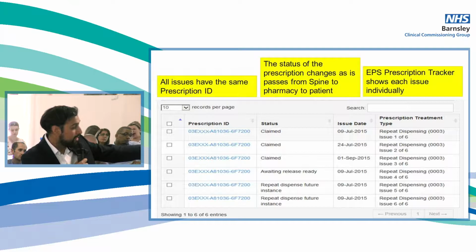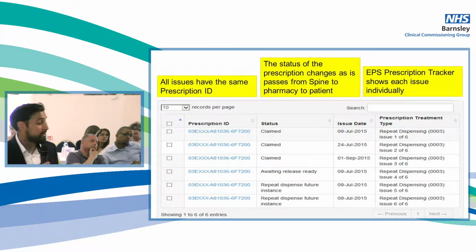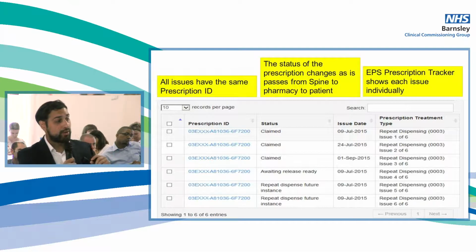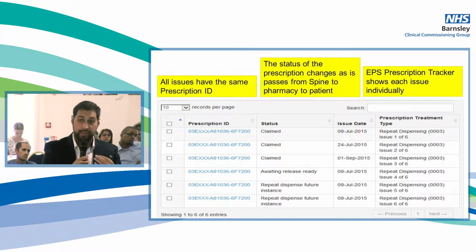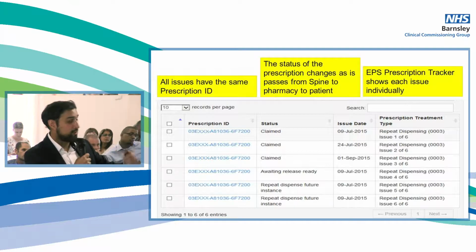Obviously you've got the other 3 there. The 4th one is going to be released next, and the 5th and 6th are going to be released in the future as of when they hit their date. Bearing in mind the next regime only falls down in the pharmacy inbox when they mark it as dispensed. If they don't mark it as dispensed, then it'll stay sat on the spine, because the spine will think that the patient hasn't collected it. So the pharmacy needs to mark it as dispensed in order for the next one to fall down in the inbox.